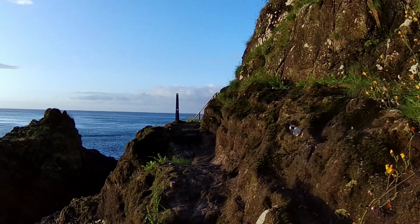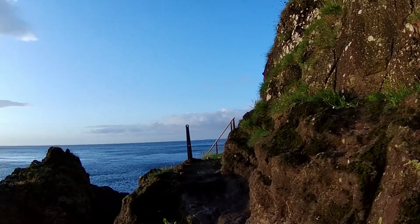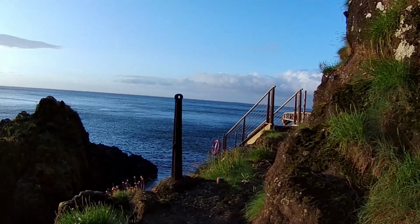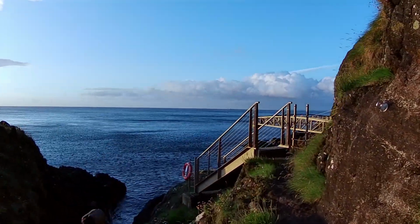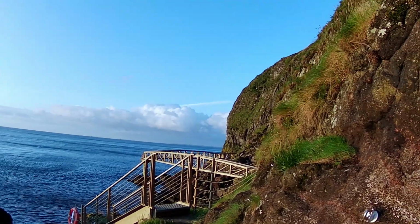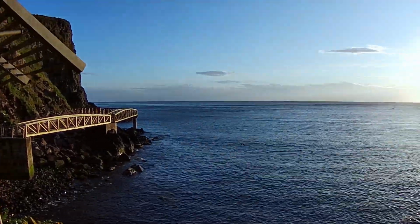So we're just going to walk up here then, folks. I'll give you a wee bit more history there. Just got a wee bit of drone footage there, but we'll get more drone footage in, so we will. Beautiful.